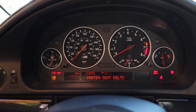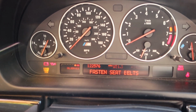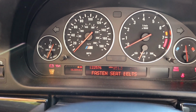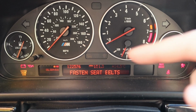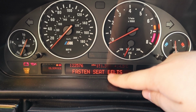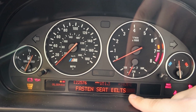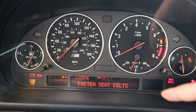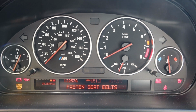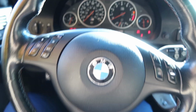So currently it's at 122,576 miles. There's a little bit of dead pixels there, just that one line. Everything else is fine, and it's hard to see. You can't actually see anything at all right now in the light, but the bulb here is dead, needs to be replaced.